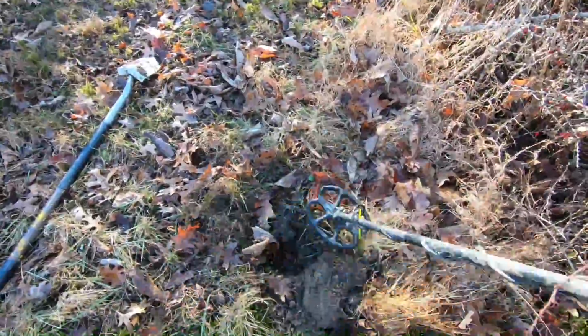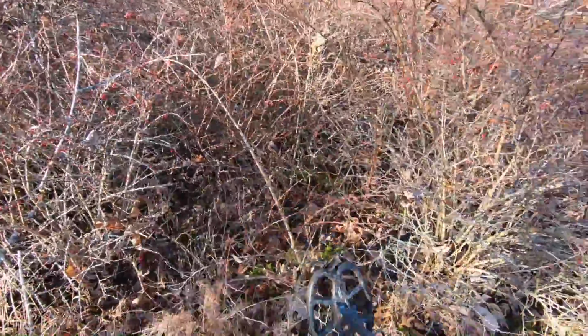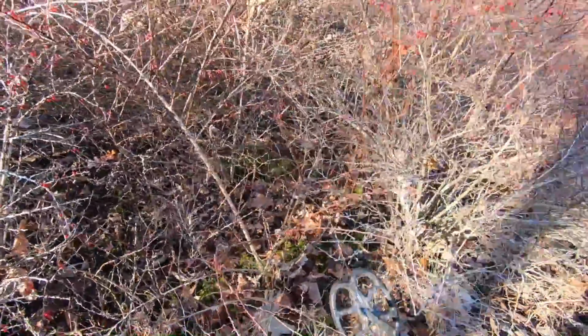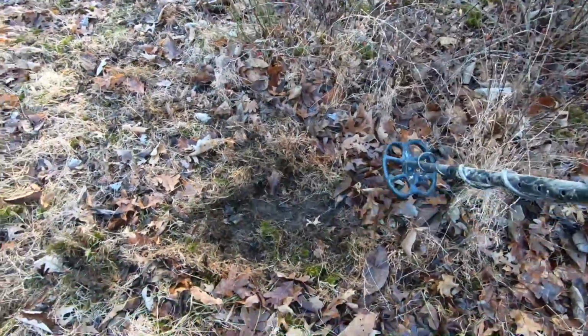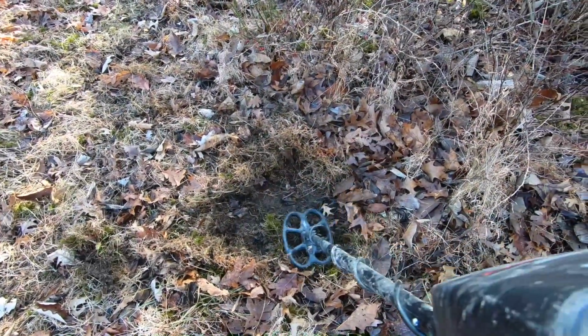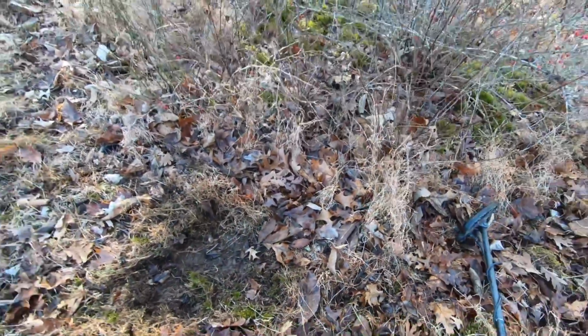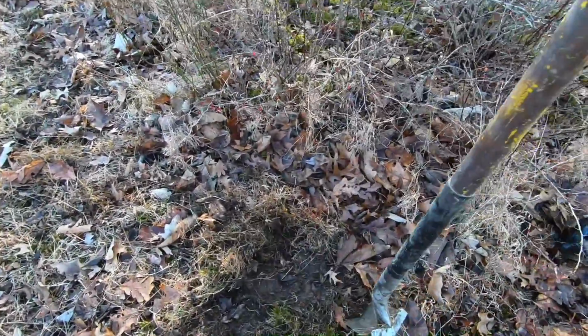Man, there's a lot of iron in there, huh? And the thing is, it goes right down into those bushes. We'll have to get a bush hog out here. You see some rocks down in there too. This is a really interesting signal right here. There's a lot of iron in it, but I cut that like, oh boy, that's a coin signal right in the middle. I wouldn't be surprised if that's a coin right there.